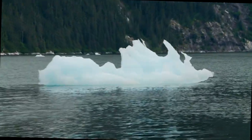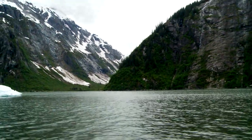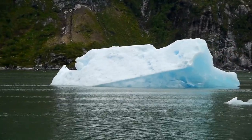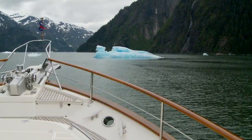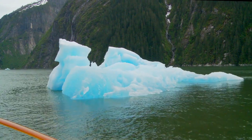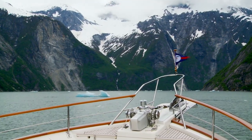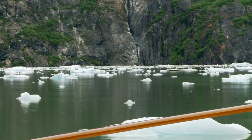Through binoculars, we spy insect-like objects, which turn out to be kayakers, diminished to near invisibility by the immensity of their surroundings. Luminous chunks of ancient ice shimmer an electric blue, as if powered from within by cosmic energy. The pack ice thickens when we reach the junction of the channels leading to the north and south Sawyer glaciers.